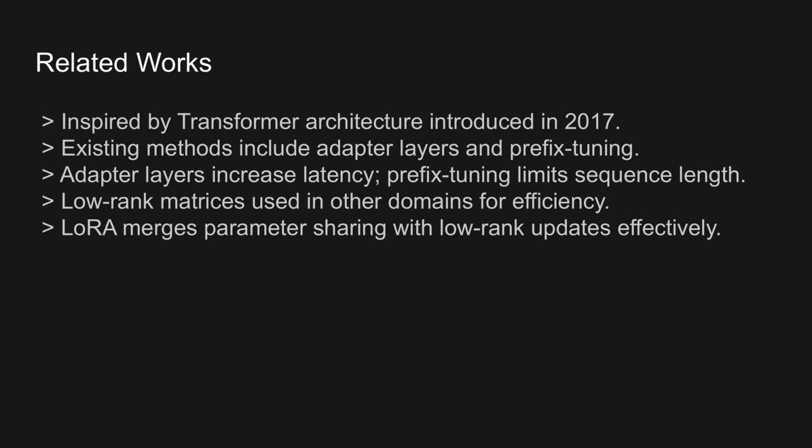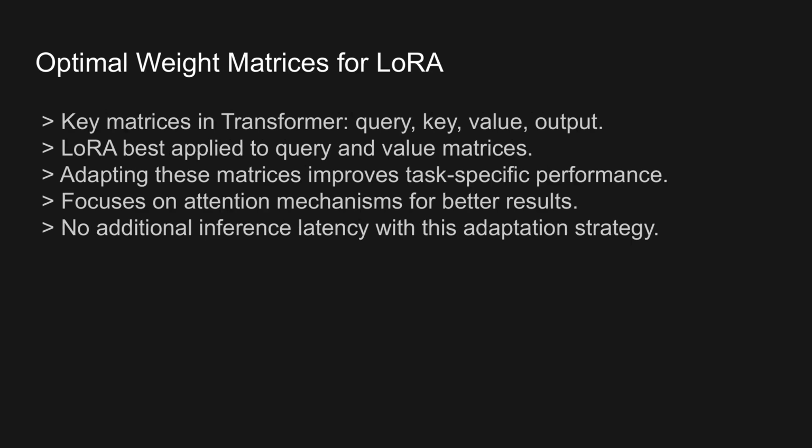Building on our understanding of LoRA's application to transformers, let's discuss a crucial question. Which weight matrices should LoRA be applied to within the transformer architecture to achieve optimal results? In a transformer model, there are several key matrices in the self-attention mechanism: the query, key, value, and output matrices. Among these, applying LoRA to the query and value matrices tends to yield the best performance across tasks. Why do you think this might be the case?